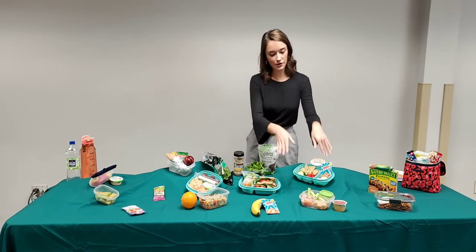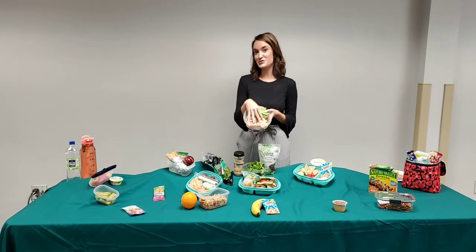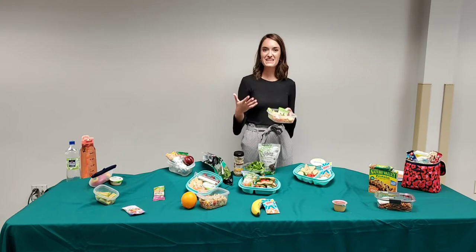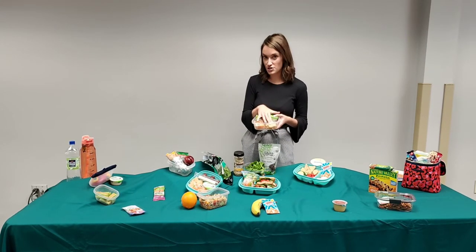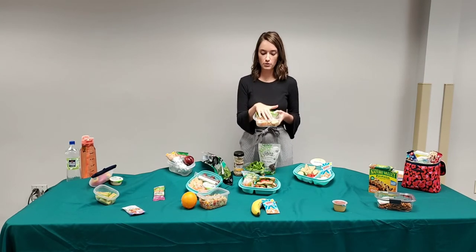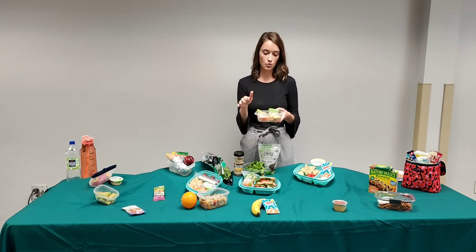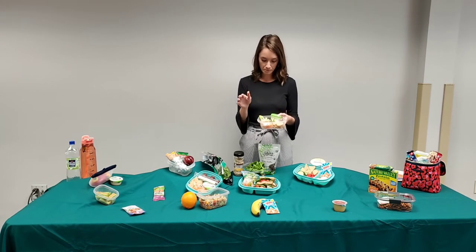And here we have a good fun lunch for kids, right? We cut a peanut butter sandwich into the shape of a flower. So again, making things fun for kids for school. If there are allergies in school or your school is a peanut-free lunchroom, you can always do a sunflower butter or a soy nut butter, one of those types of options.